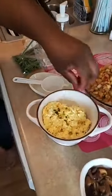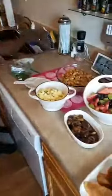Lord. Is that cheese in the eggs? If so, what type? Extra sharp cheddar.